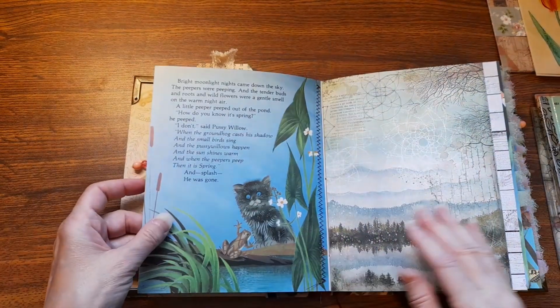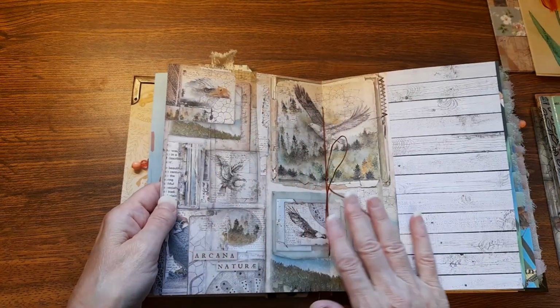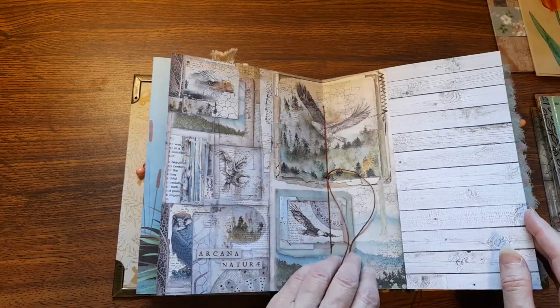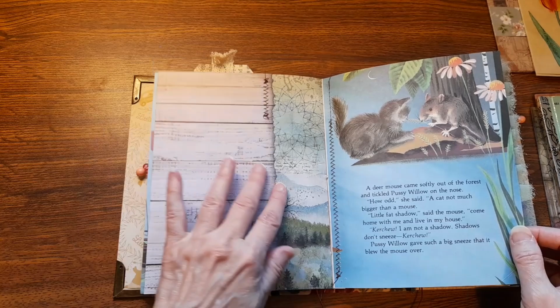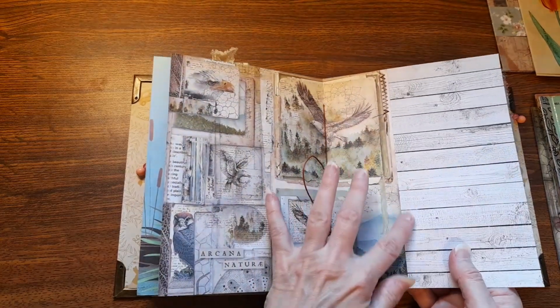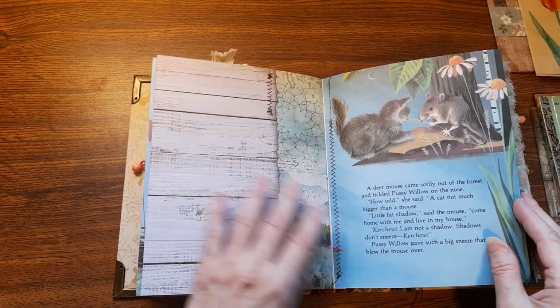There's a bug with the pussy willow. It's another mix of different pages in here. This has got eagles on it. There's the middle of the first signature. That's really nice string too. And there's some stitching on the page. Oh, that's a different sheet of paper actually. That's such a clever idea. There's two pieces of paper sewn together.